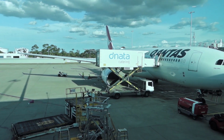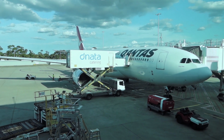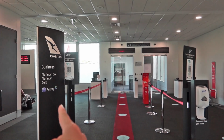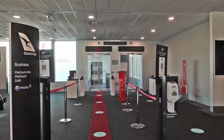Okay, so right here is the aircraft that I'll be flying today. So it's an Airbus A330-200 and I'll be sitting towards the front. So this is my gate here, so it's likely I'm gonna board through there. So I'll probably be one of the first people to get into the aircraft.